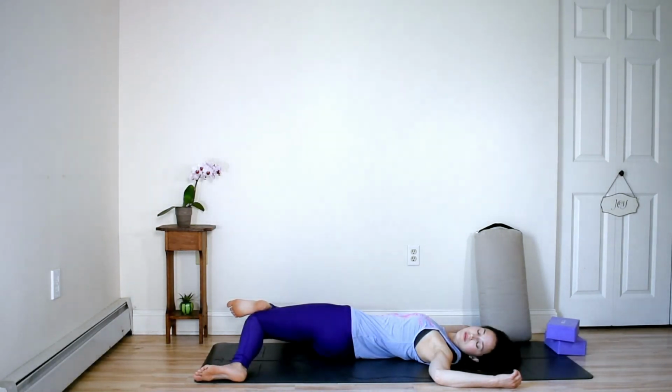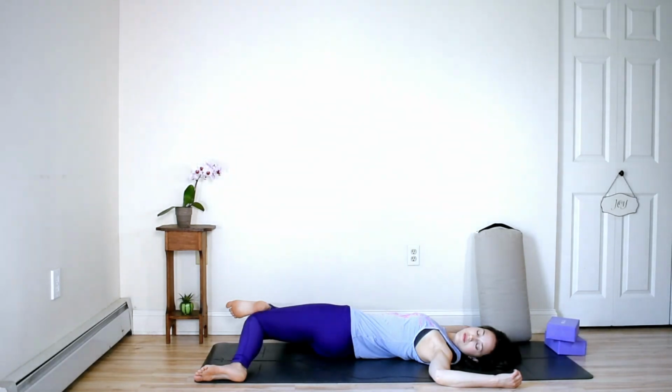Bring your right ankle to your left knee, and then draw the right knee down toward the mat to the right. Cactus the arms, and feel the left hip flexor lengthen. This is a really yummy pose during pregnancy. It's so hard not to have your normal twisting practice if you're a mama who usually does yoga. So this is a nice replacement.